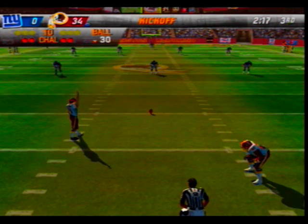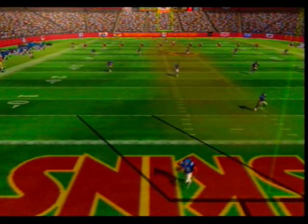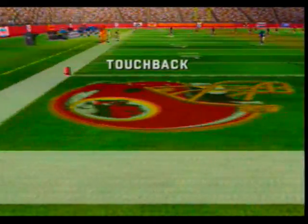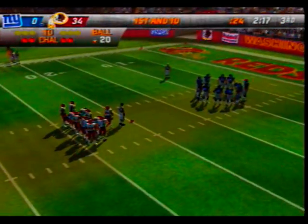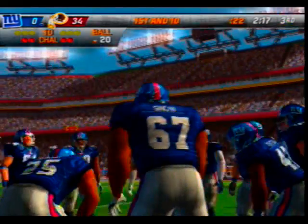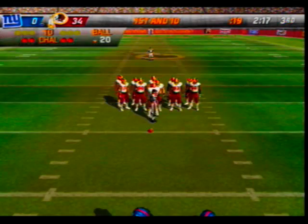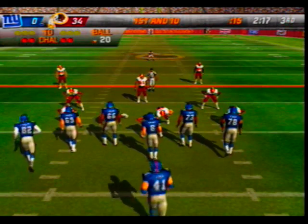Pat will be kicking off. He won't have a chance for a return here. Following a punt on their last drive, the offense now makes its way back out onto the field. Ball on their own 20. Ball on the 20-yard line.